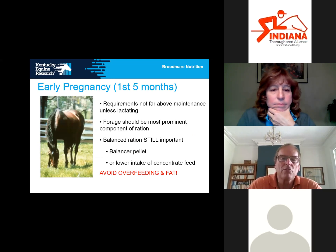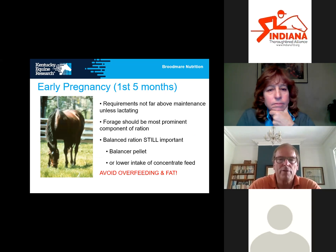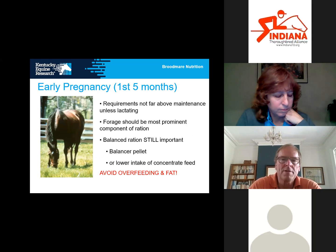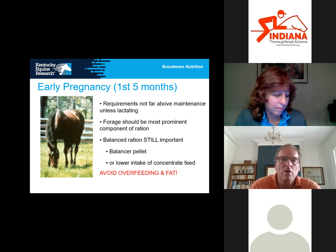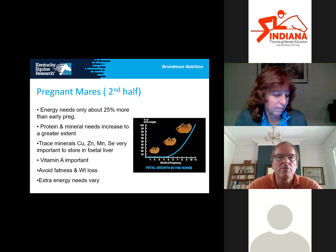In the first 5 months of pregnancy, the nutrient requirements aren't very different to maintenance, unless, of course, the mare's feeding a foal, when they're very different. So the most important part of the ration should be forage, but you still need it to be balanced. And sometimes if they've got adequate amounts of forage, you can do it with a balanced pellet or lower intakes of a concentrate feed. And particularly, I think it's important to not let the mare get too fat at this stage. I think that's one mistake that can happen at this stage of the year.